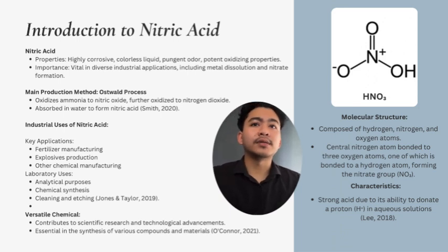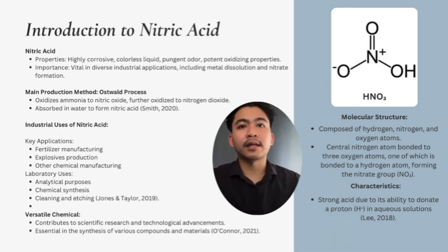Some of the industrial uses of nitric acid are in fertilizer manufacturing, explosive production, and other chemical manufacturing, and it is also widely used in laboratories, whereby it is used for analytical purposes, chemical synthesis, and cleaning and etching. It is a very versatile chemical. It contributes to scientific research and technological advancement, and it is essential in the synthesis of various compounds and materials.